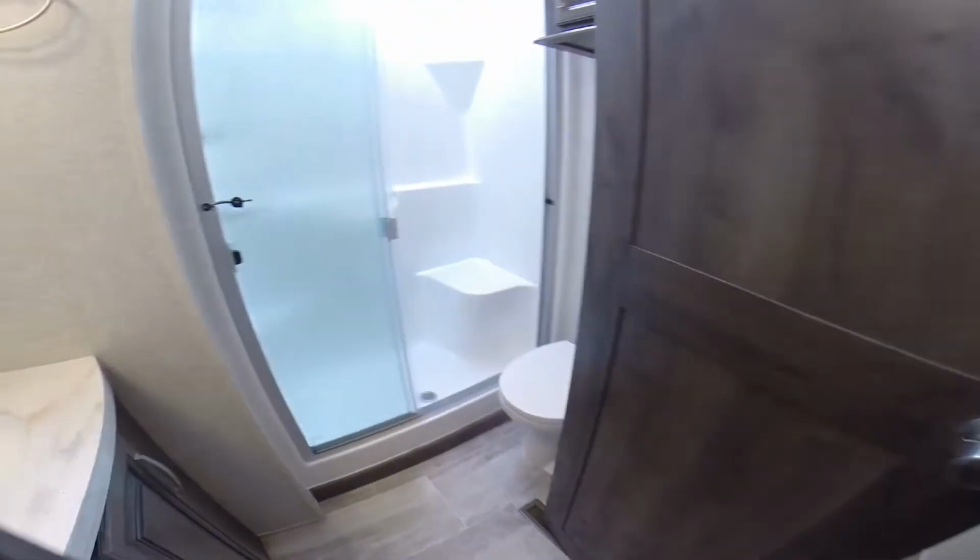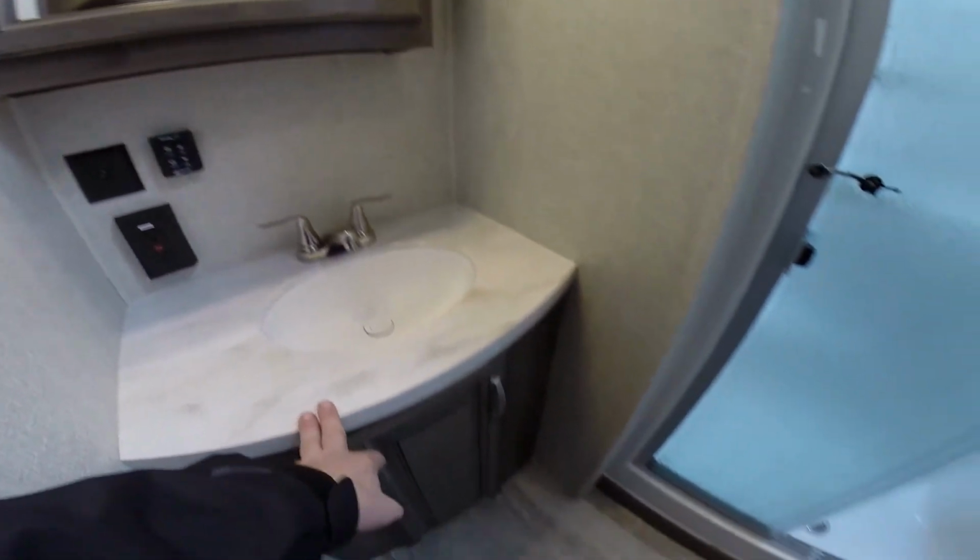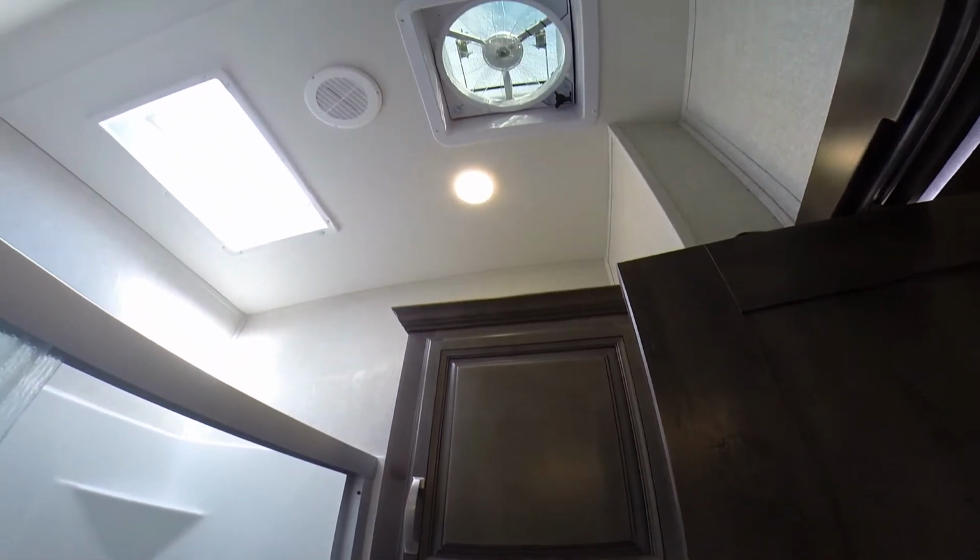So, nice big roomy bedroom, bathroom midway. Notice how the door swivels in the middle to accommodate entry from either side. We've got residential size medicine cabinet, solid surface countertops continue on through. We've got foot flush toilet, a big walk-in shower, and more linen storage. Overhead, skylight, and fantastic fan.